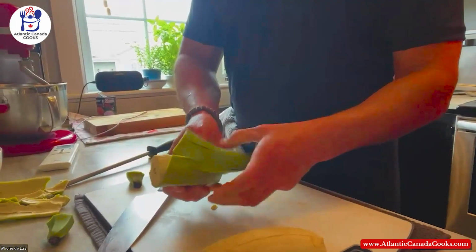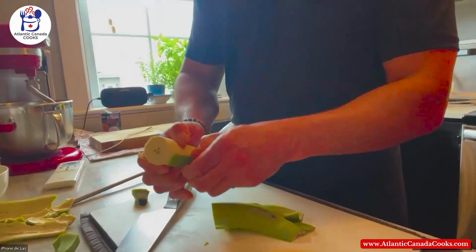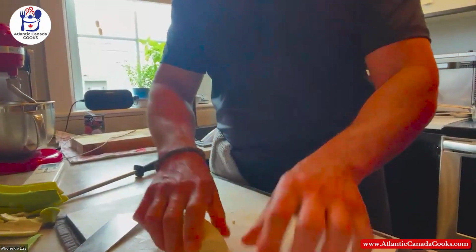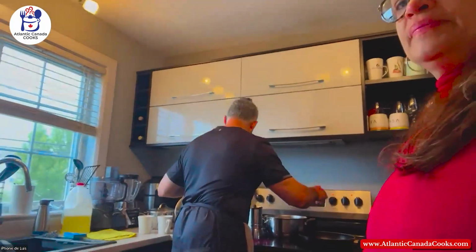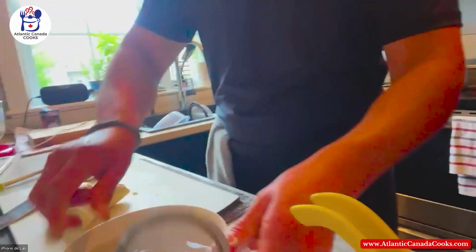Let me finish this one. So, voila. This one is peeled, the whole plantain here. I have one ready here. This one is already boiled, and it's soft.